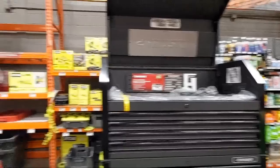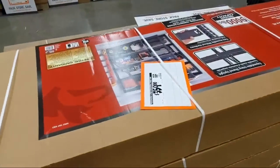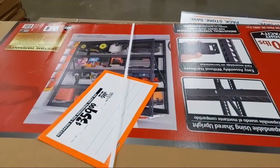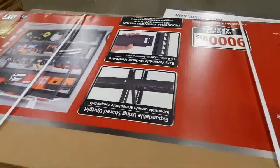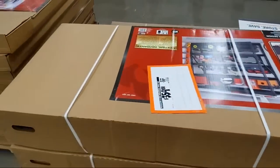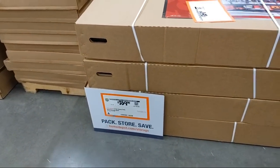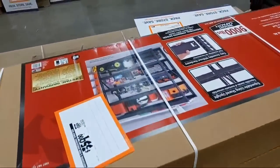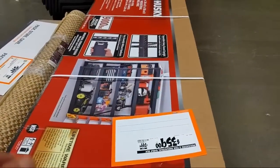My point being that we have a whole bunch of steel storage that's making its way back into the store. They also have, these are some of my favorites. I have cut quite a few of these. This is the five shelf, 9,000 pound weight capacity. Rapunzel, Rapunzel, let your hair down, at $349. I believe I paid $399 for these a while back. They're really, really sturdy, and they actually look pretty nice as well. I like that deal.